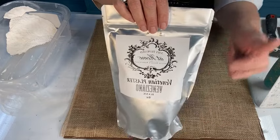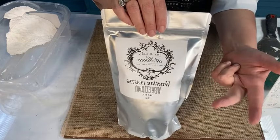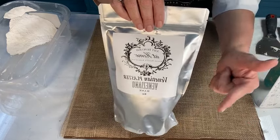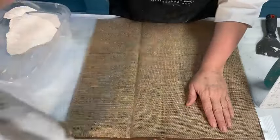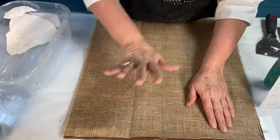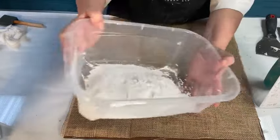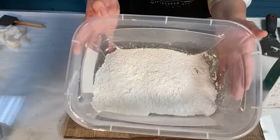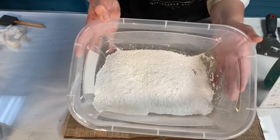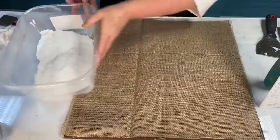It's a combination of what? Marble dust, lime, what else? Calcium carbonate. Lime, marble dust, calcium carbonate. That's all it is. So, it goes on like butter if it's mixed right. So, it looks like this. It's just in a powder form. You're going to pour it directly out of the bag, and you're going to mix it with warm water to be about the consistency of sour cream. Okay? So, we've done it already.